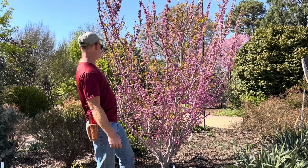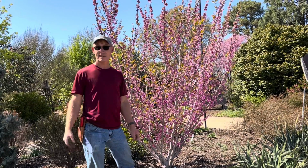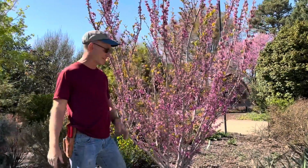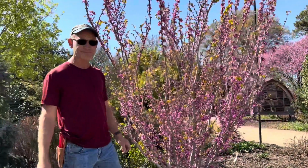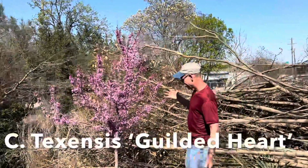And I don't see any seeds on it yet, so I don't remember if it had seed last year or not. Maybe it is sterile, who knows? Which might not be a bad thing, especially for a Chinensis shaped one. So, anyways, cool plant. This is a yellow leaf texensis.